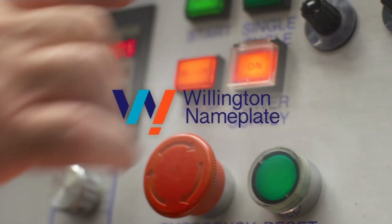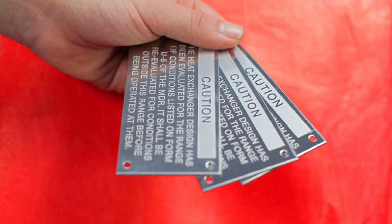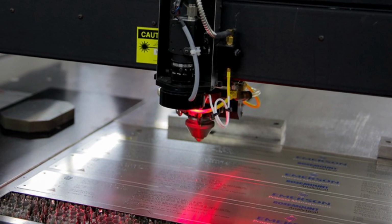Brett Green, president, head coach of Willington Nameplate. And we're a second generation family run business. We make identification products, both labels and nameplates, for a variety of different applications, both industrial, aerospace, military, you name it.